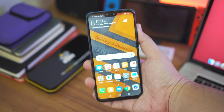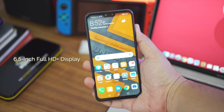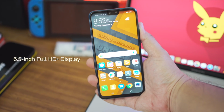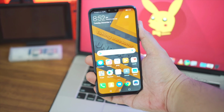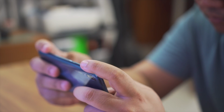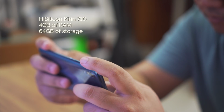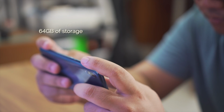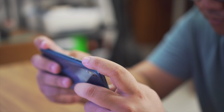The Huawei Y9 2019 is equipped with a rather large 6.5-inch Full HD Plus display at an aspect ratio of 19.5:9 to help give you a pretty immersive experience while gaming. Under the hood, it has Huawei's latest mid-range processor of choice, the Kirin 710, which is paired with 4GB of RAM and 64GB of expandable storage.